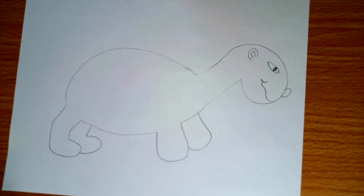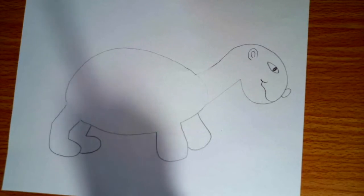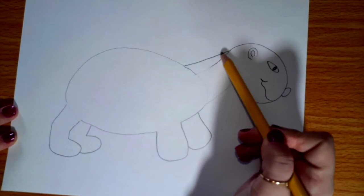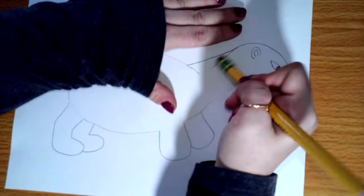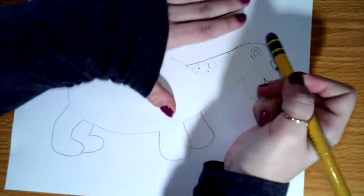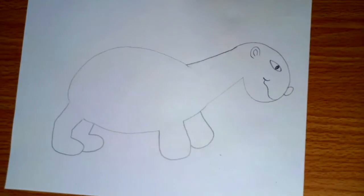Then I can think about the different designs that I want to draw on the body, because now the body shape is done. Maybe I made his neck a little too skinny. Maybe I'll change the neck and make it a little bit thicker. Make it look more realistic. It's okay to adjust our drawing as we're going. Everyone's drawing is going to look a little different. I wanted to make my neck a little bit thicker. That way I have more room for designs.